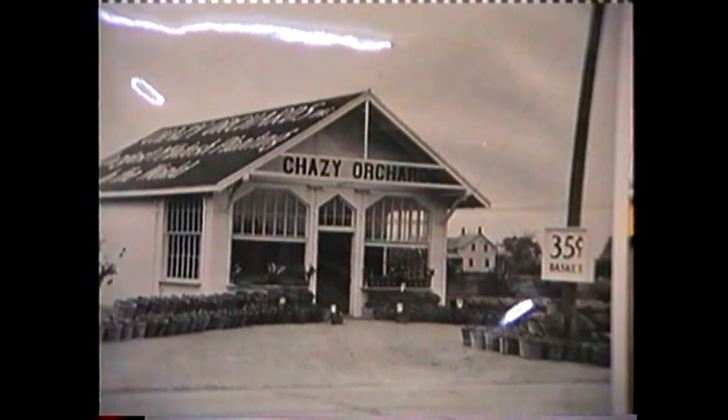You'll notice 35 cents a basket. That included the apples. It even included the basket, probably. Probably, and now you're talking less than half a cent, maybe a quarter of a cent, an apple. Well, I don't know what those are, Bob. Those look like half bushel baskets to me. They're big.